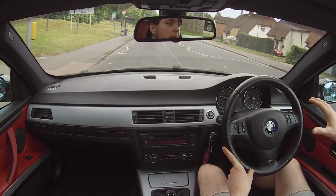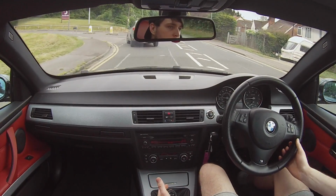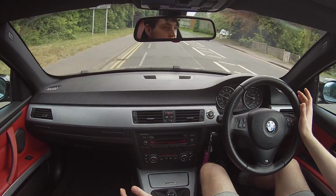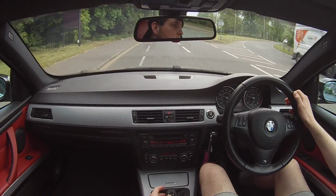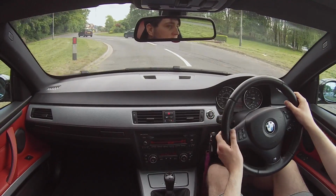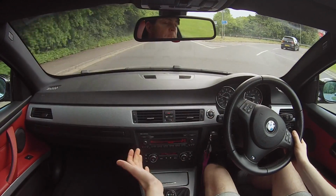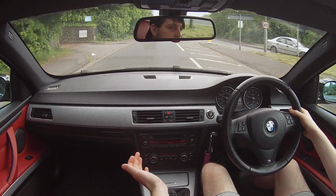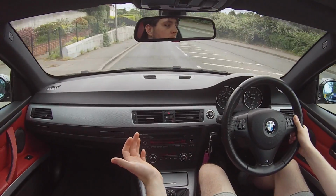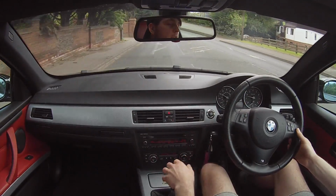Now this power and torque is from a standard engine, so just a standard twin turbo straight 6. Obviously with a tune, which you can do with the turbos, you're going to get a lot more performance out of a 335i as opposed to an M3. If you're looking at tuning an M3, you're going to need to supercharge it, you're going to need to do all sorts of wizardry, you're going to need to chuck a lot of money into an M3 to get a lot more horsepower out of it.